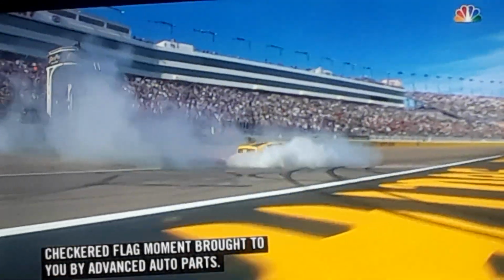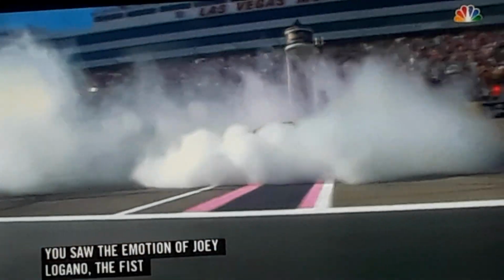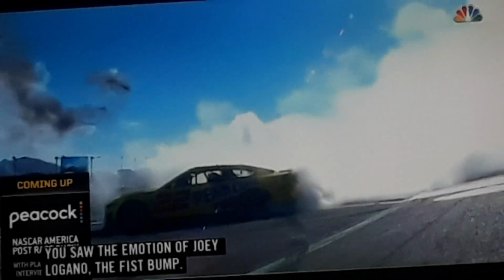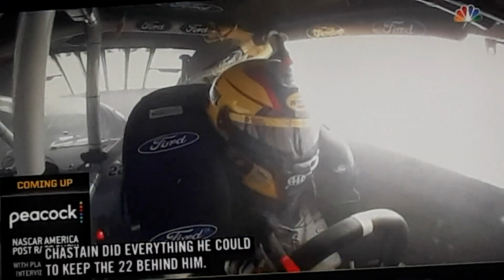Last year they had the fourth inside of that race car. The 2018 couldn't do it. Chastain brought everything he could to keep the 22 Ford Mustang behind him. Ultimately, it was Logano that got by him and pulled away.